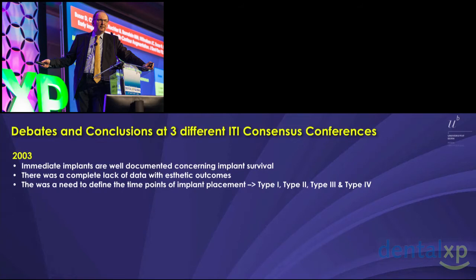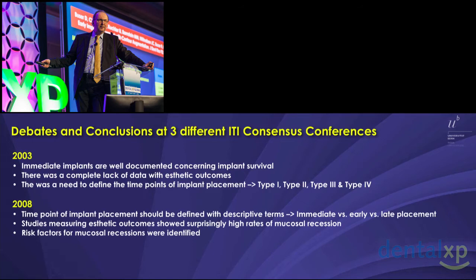Okay, 2003, we made this definition with type 1 up to type 4, and then in 2008, we identified risk factors for mucosal recession because in 2003, we said immediate implants are well documented concerning implant survival, but there is a complete lack of aesthetic parameters at that time. And that was then defined in 2008, and here then the terminology immediate versus early versus late placement has been defined. We also made a decision that we are not going to use the term delayed placement because that's not very precise. When I pull a tooth, then tomorrow is delayed, and in 10 years is also delayed. So that does not really help the clinician to know when to go in and do that implant surgery.